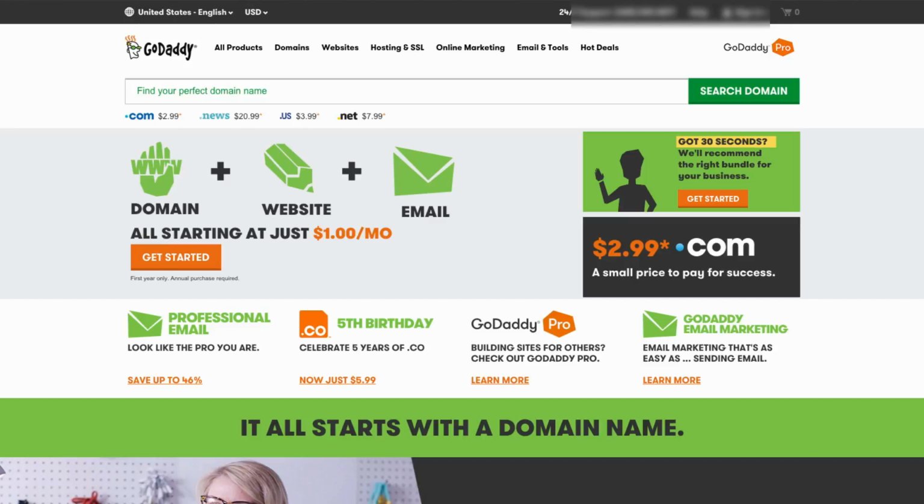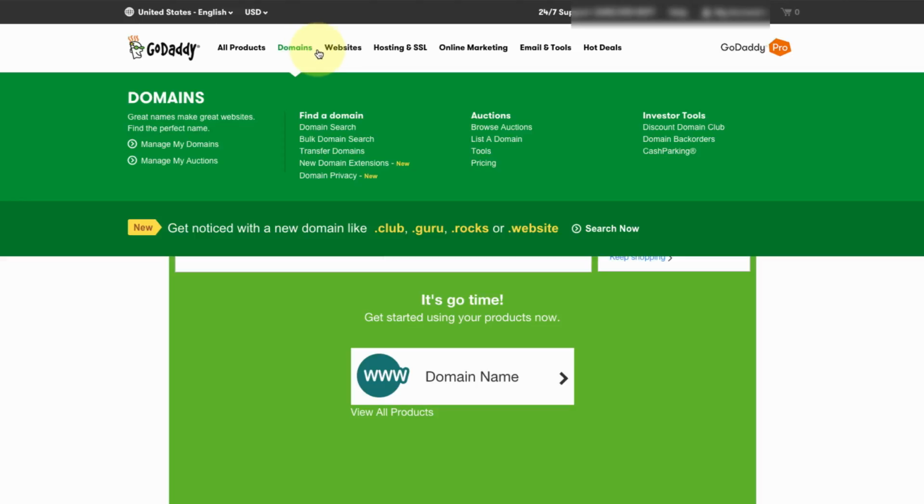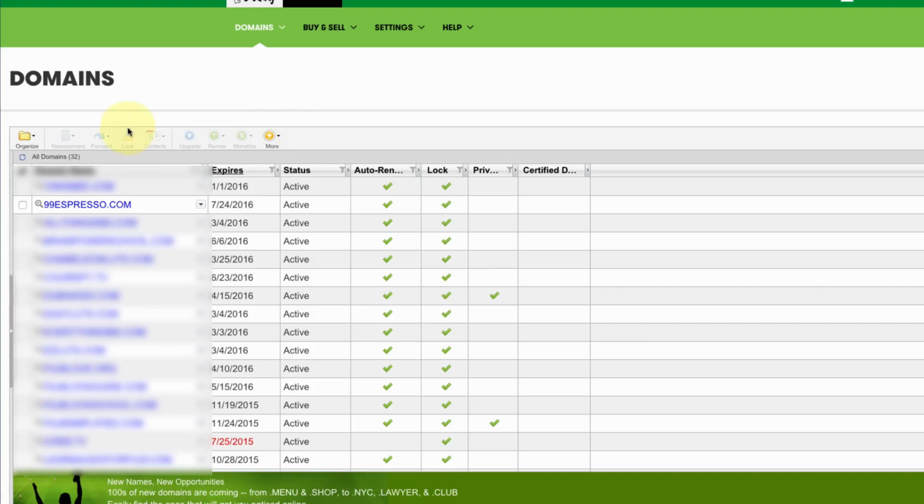How do you link your domain to your hosting service? It's very simple. You have to change one thing in your domain registrar. So I just came back to GoDaddy and I clicked on domains here. And down here I have manage my domains. Let's click on it. And on the left here, you have a list of your domains. So this is 99espresso, the domain we want to edit now.